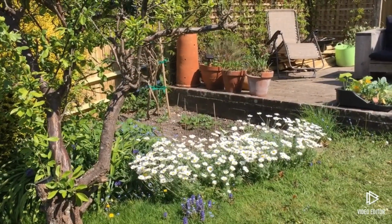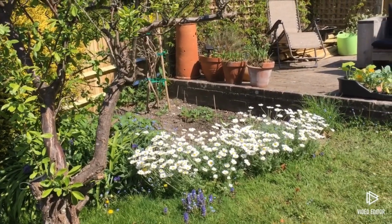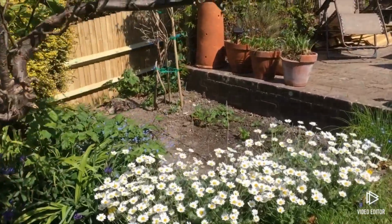If you haven't, like me, then you need to be a little bit more creative in where you're going to grow your vegetables. So I thought I'd show you some of the things that I've been doing. My garden isn't huge and I don't have room for a large vegetable patch, but I have cleared some areas in the borders so I can grow different bits and pieces in between the flowers.